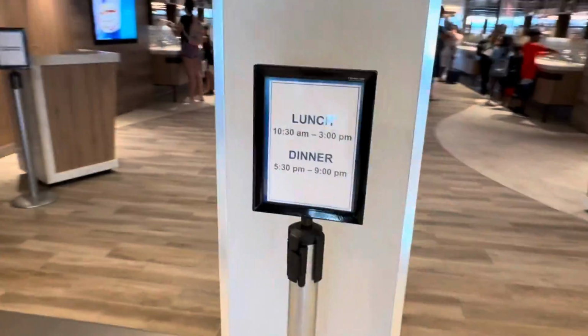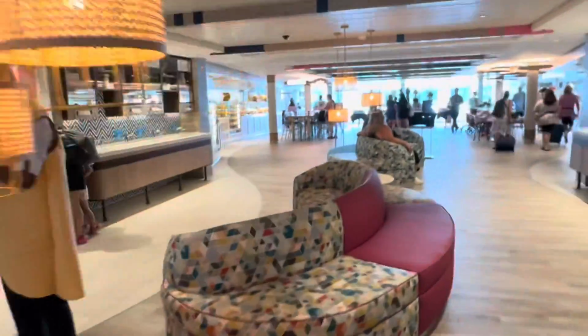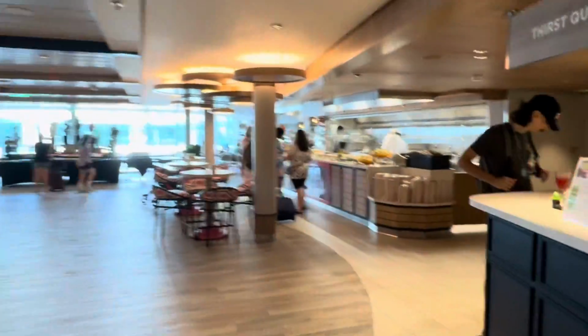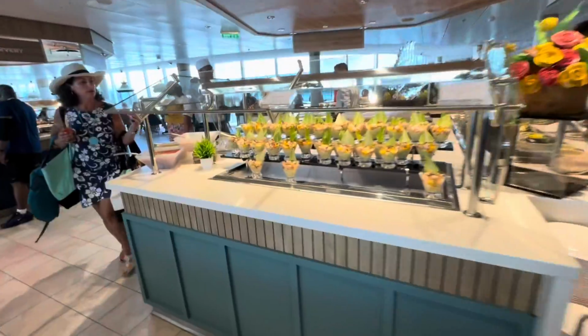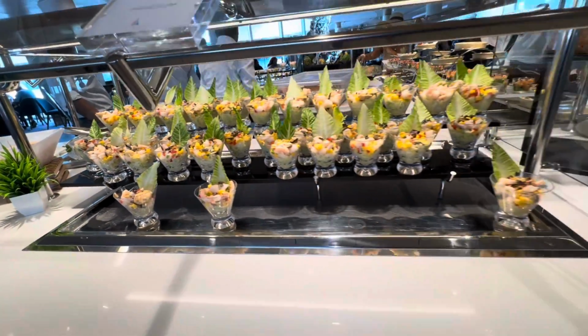Now, I will say the Windjammer. The Windjammer is a very popular buffet across all cruise ships. They offer a wide variety of options. I will say that the food overall in the Windjammer has been pretty good. I would probably rate it a 7 out of 10. They're going to give you lots of different options for breakfast. You're going to have made to order omelets. You have a bakery there with all kinds of baked goods.